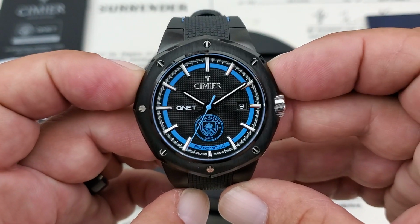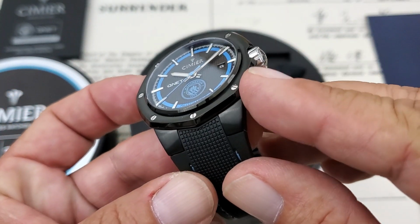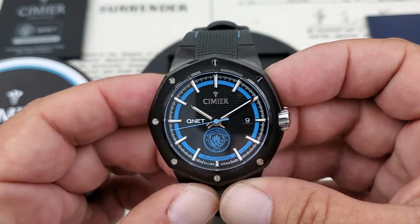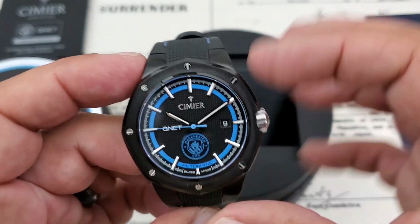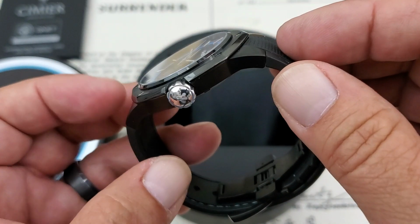Let's talk about dimensions on this one. You have a 44 millimeter case from side to side on this watch. The bezel actually sticks out a little bit further than the case itself, so that makes it a little bit bigger side to side, but not a big deal. I measure 51 millimeters from lug tip to lug tip.